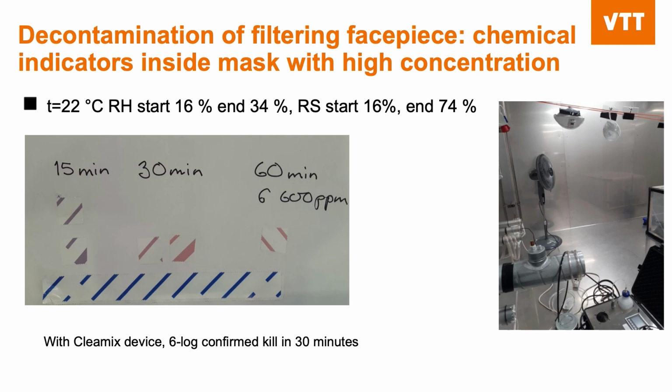I know authorities in Finland and in many other countries, they don't like this idea because they say there's too much risk involved. I do agree, there is risk involved. However, if your options are running out of material, it's better to do this than simply be without anything. And in US, CDC has approved this method. So if you fight the war, you use the weapons you have.